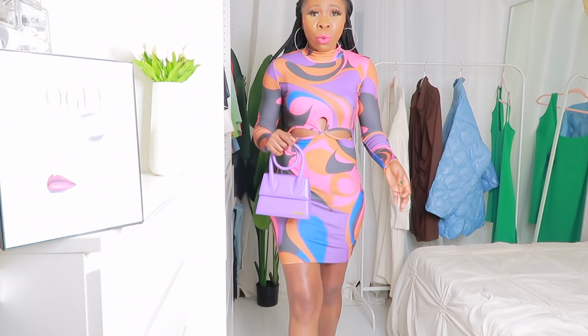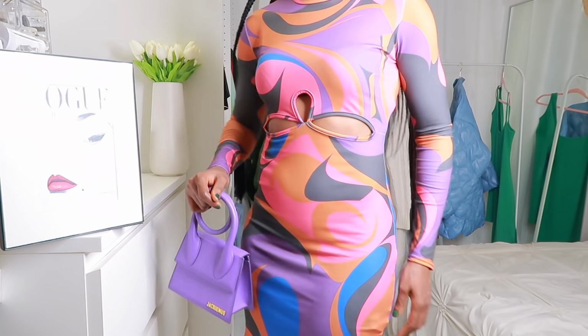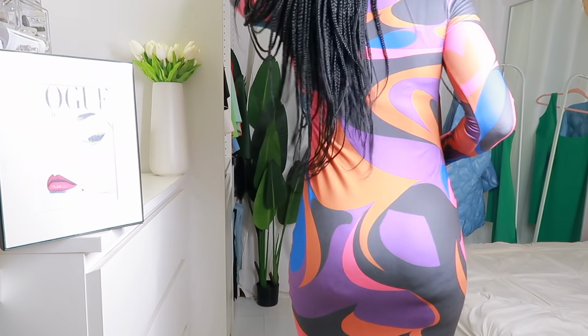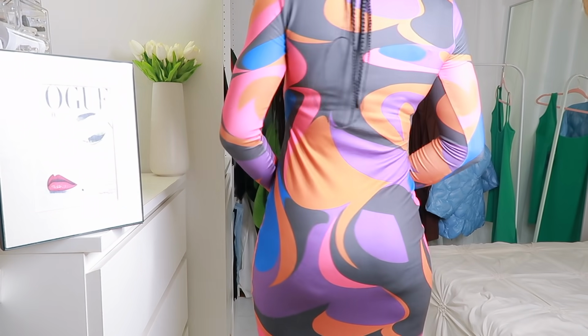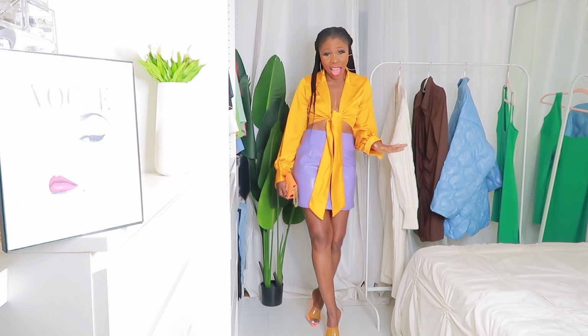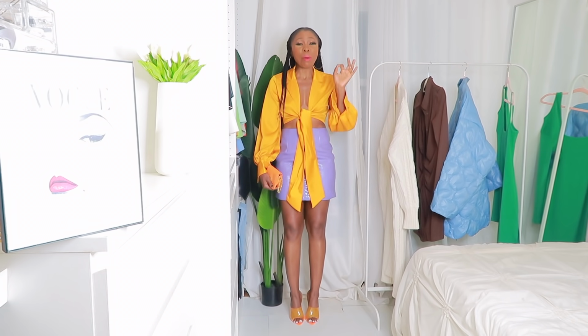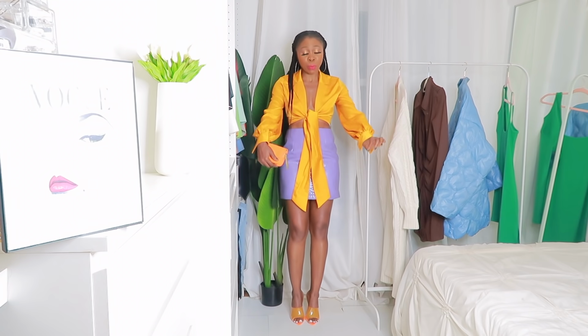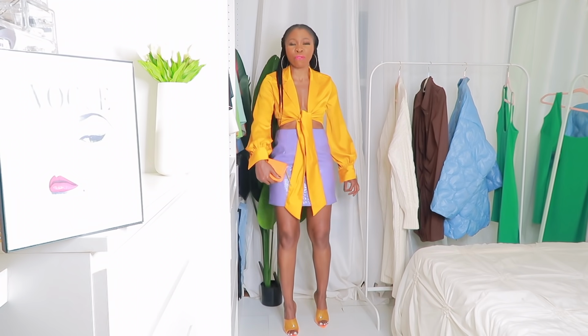Oh my god, let me come close and you guys can see all the different colors up close. Seriously, and this is how it looks from the back. Let me move my hair like that. Guys, I am already tired, but we are almost done. Let's have a moment of silence for this beautiful color combination I have on.